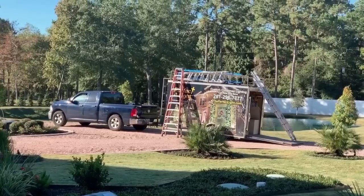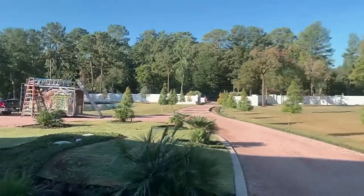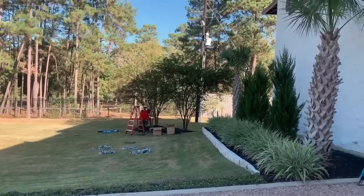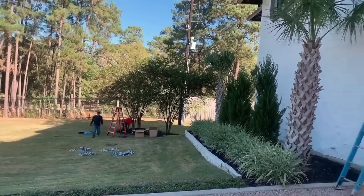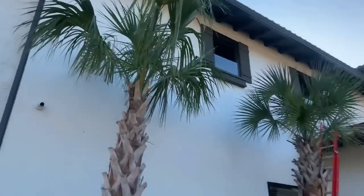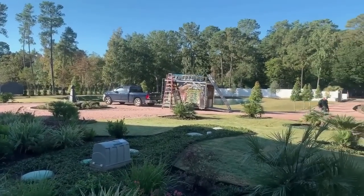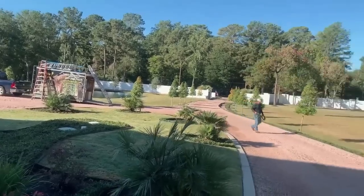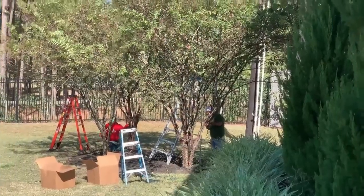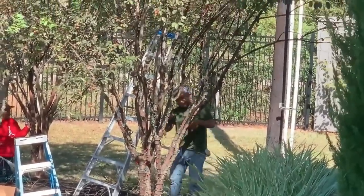Okay. Look who's here today. Perfect Light is here. They are starting to decorate for Christmas. They're gonna put my beautiful red lights in my crepe myrtles, and then they're gonna be up here hanging lights up on the house, getting their big ladders out. Can't wait to see how all of this turns out. Yes, and then they gotta put lights down on the walls. So excited. It's hard to see, but these are red lights that are going in the crepe myrtles.